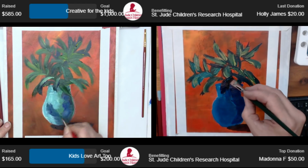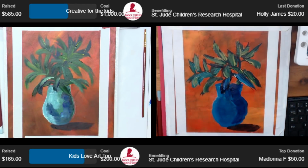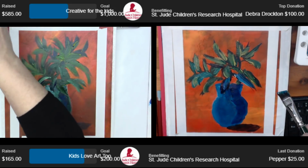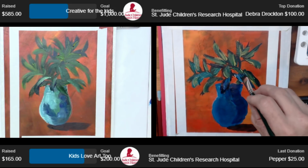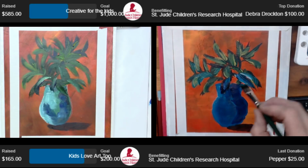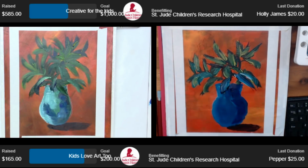She's switching. She just switched over to her detail brush, and she is starting to put in some flowers. So I need to drop that brush into the water, and not that brush, this one. Yep, I'm going to do it with this. All right, I'm going to use a cat's tongue to put in my little tappy tap flowers.